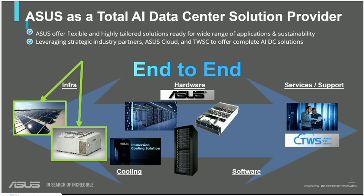Since 2017, ASUS has worked closely with our subsidiary, the Taiwan Web Service (TWS) team. We co-work together from the infrastructure, the server, the cooling system, and even the software for all kinds of HPC projects. Now we not only have the software solution, we can also run the web service as well. So whether on-prem or cloud-native provider service, we can provide different approaches to our customer. We have expertise from the HPC arena to the AI part.